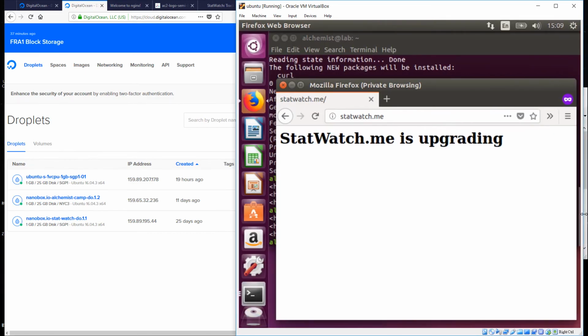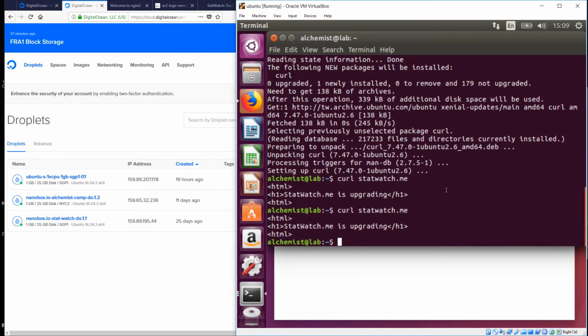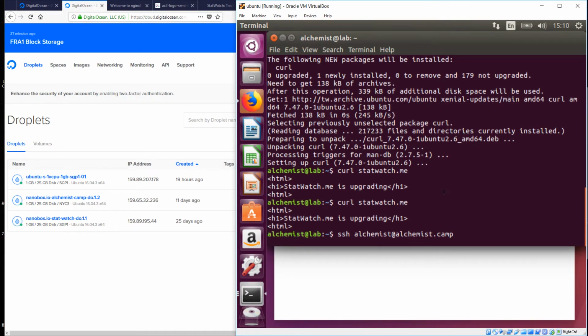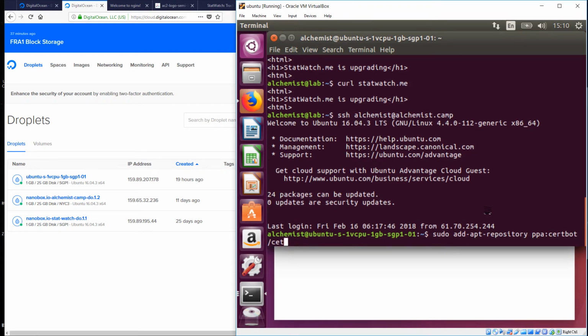All right, I'll resize this a little bit and get all the space possible. All right, so let's go back to our server. So it's going to be SSH alchemist at alchemist.camp. And we'll start by installing the Let's Encrypt package, because that might take a little bit of time. It's called certbot. But before we do that, we've got to install the repository. That's sudo add-apt-repository ppa:certbot/certbot.